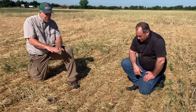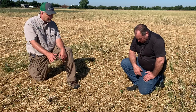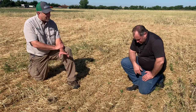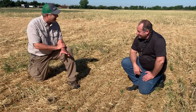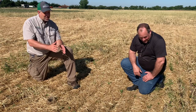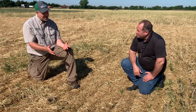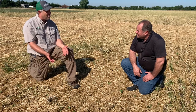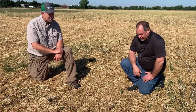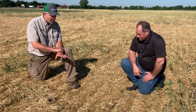And again, this was no herbicide here at all. This was just drilled. Now, some of this probably got drilled twice because a couple reasons. We didn't have the drill set right. We need a drill calibration video. But the other reason is sometimes, especially if you're on a small patch, it's not a bad idea to cut your seeding rate in half and drill it twice if you're trying to get that roller crimper effect. Because this is 100% kill on all that rye and all that vetch.